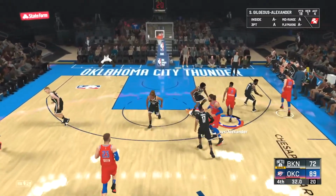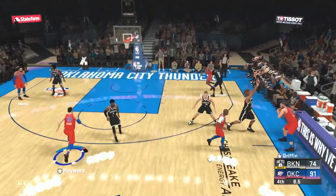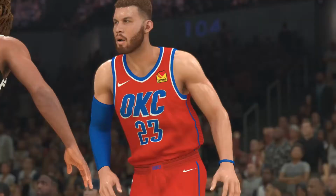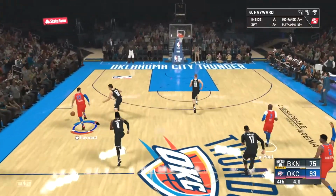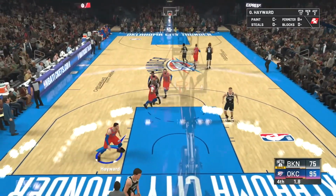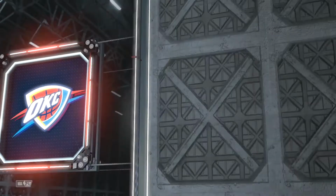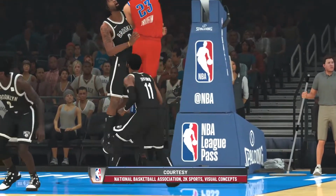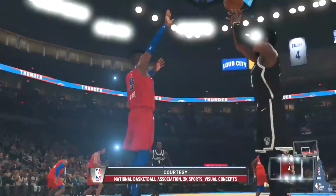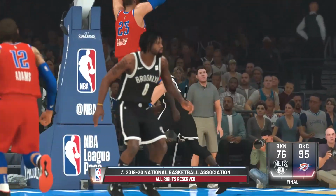30 seconds left here roughly, and Shai Gilgeous just explodes to the rack. DJ there not in time, and now we're trying to get Gordon Hayward involved here with 15 points now, 93 points total for the Thunder. And now Gordon Hayward again, back-to-back plays for Gordon Hayward. That one time is a slam, and we got some quick screenshots at the end there. 95-76, your final score here. That dunk out for DJ was nice, so they got to show that at the end. There's a block from Noel. A little excited to block it again.